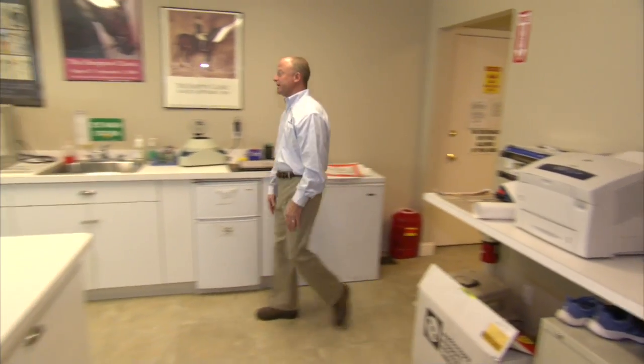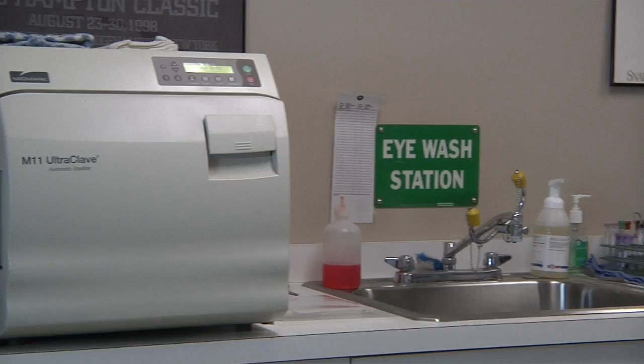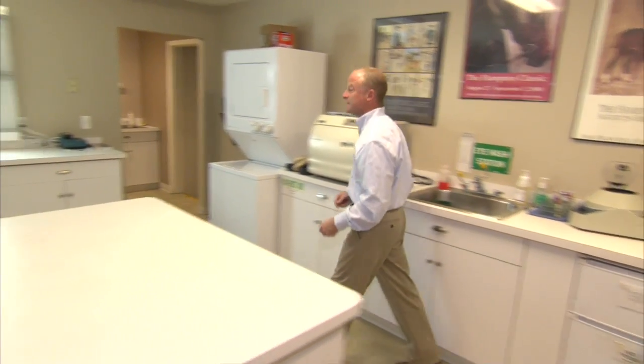So this is the laboratory. Over here we have an autoclave. This is what we use to sterilize instruments. It's very important that instruments be very clean and sterile when they're used on horses for surgery.